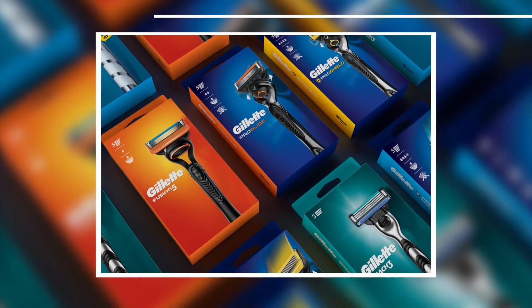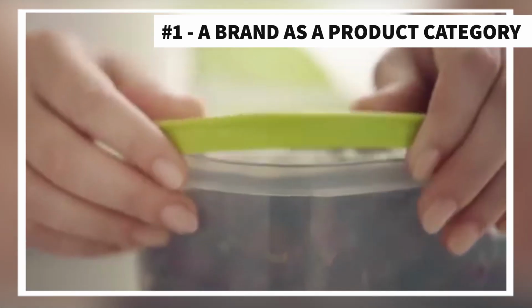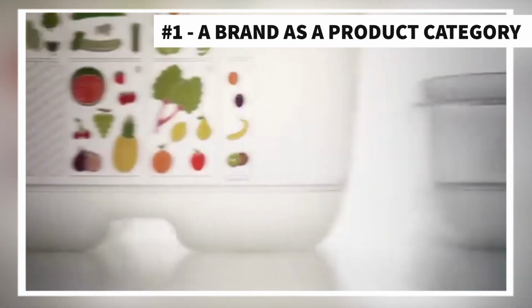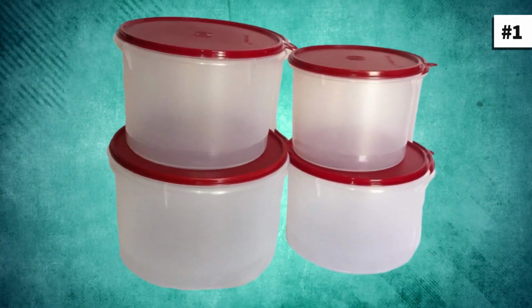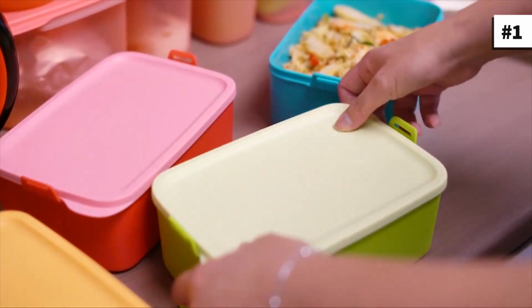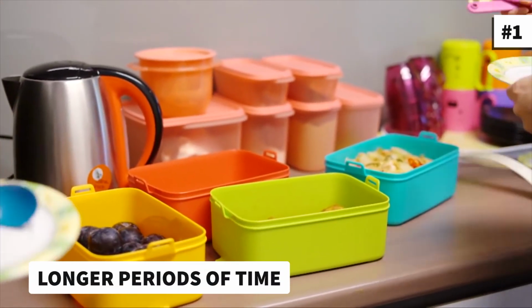A little bit like Gillette, Tupperware became synonymous with leftover conservation plastic containers, and that was simply because they were the first ones to satisfy what at the time was an unforeseen market need: the need to contain and keep food airtight to preserve it for longer periods of time.